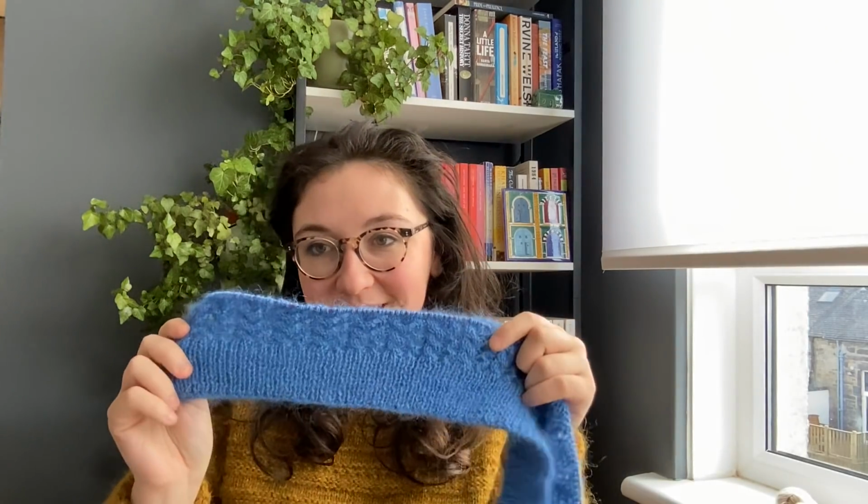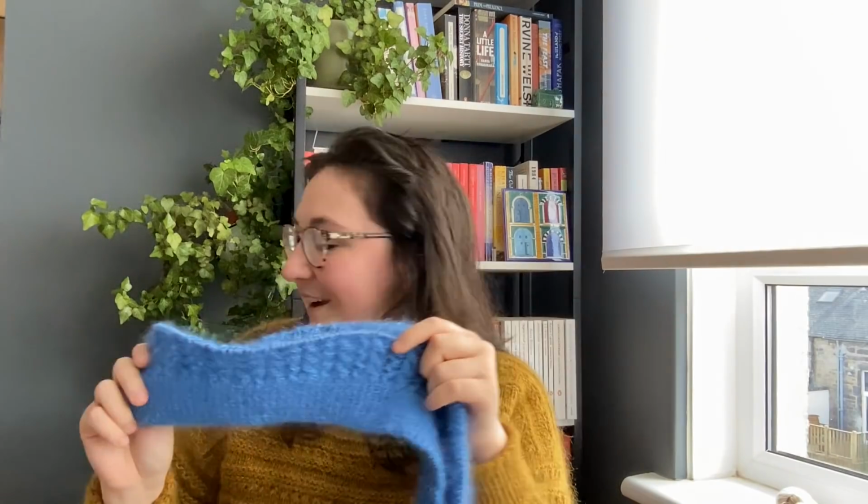So a couple of notes. It's lace and cables, so it blocks out very differently. I'll show you a swatch in a second. And the other thing is, I did proper knitting and purling for my ribbing, which you might be like, what do you mean you did proper knitting and purling?